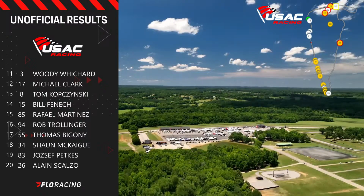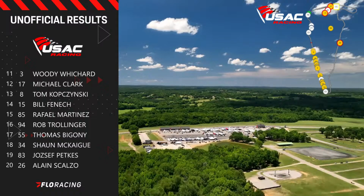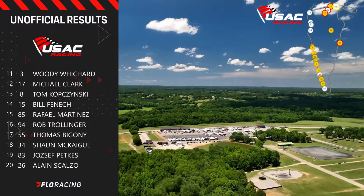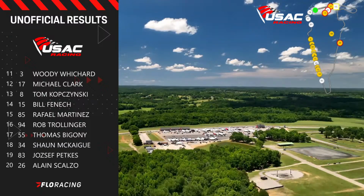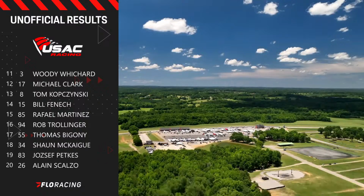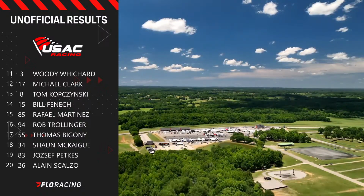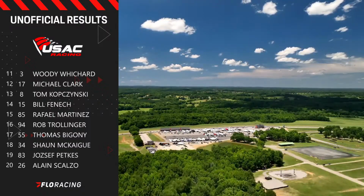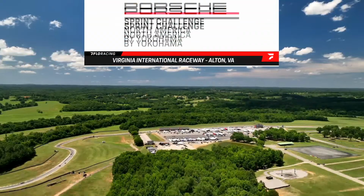Woody Witchard was 11th with Michael Clark climbing back up to 12th in the end. Tom Kopczynski was in P13. Bill Finnick managed 14th today. Rafa Martinez in P15. Trollinger in the 16th spot. Thomas Bigany makes his arrival with a P17 finish. Sean McCaig was behind him in 18th. Petkus 19th. And Scalzo, after all his hard work was undone, wound up in 20th.